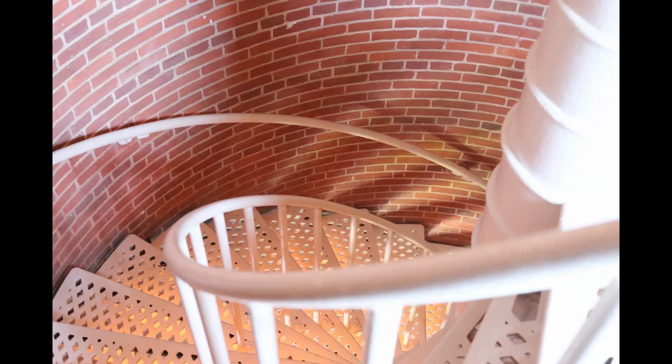Now, this is an important piece because, of course, there's no fee to enter into the state park, but there is a fee if you're interested in climbing up the lighthouse. So you can climb up the lighthouse. There is a fee for adults. It is $12. For children, which are ages 3 to 12, it's $8. It's $8 for veterans. And active military are free.